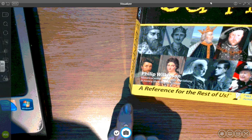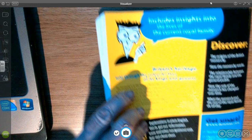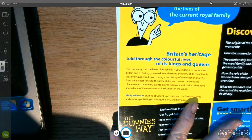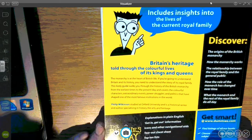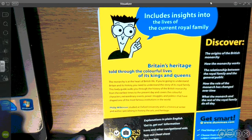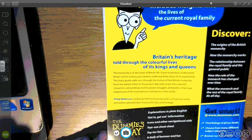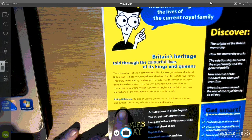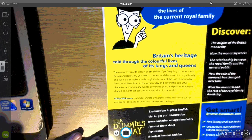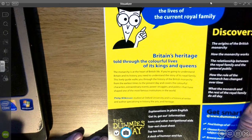It says a reference book for the rest of us, meaning people like me who need a book for dummies. These are excellent books, by the way. It says on the back here, it includes insights into the lives of the current royal family, Britain's heritage told through colourful lives of its kings and queens. We've got more blurb here. It says something about the author. Philip Wilkinson studied at Oxford University and is a historical writer and author specialising in history, the arts and heritage.